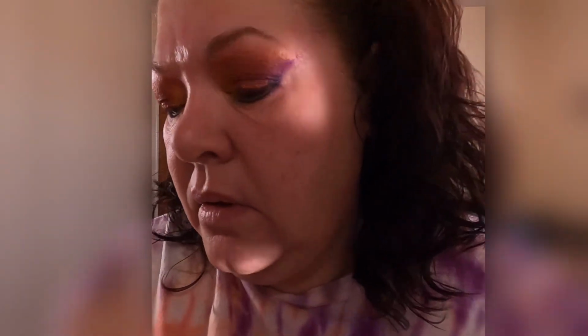Now, this is how I like to clean up. We're still going to go under the eyes, okay? We're not done with the eyes, okay? But this is what I want to do. Okay, so this is what we are doing.